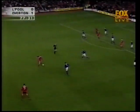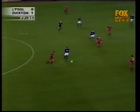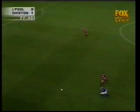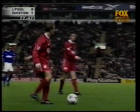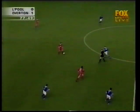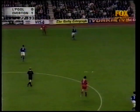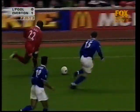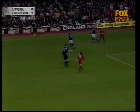Berger. Steven Gerrard. It'll be interesting to see if Everton can test the standing keeper now. Barnby. Good tackle by Carragher. Redknapp. Takes on Dunn on the outside and then the inside. Which way is he going to end up going? Well done, you.